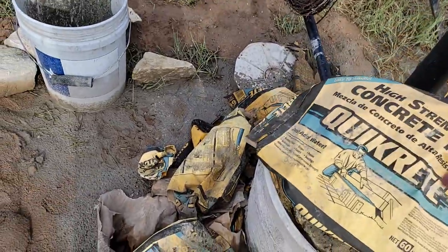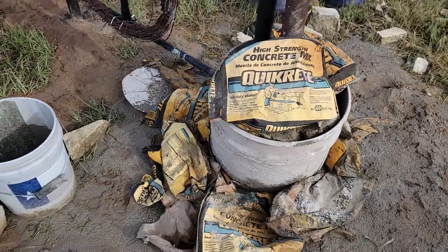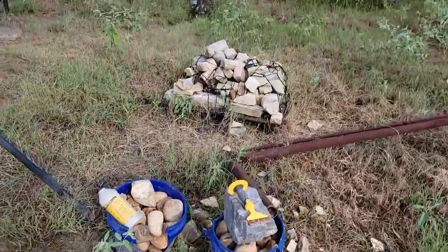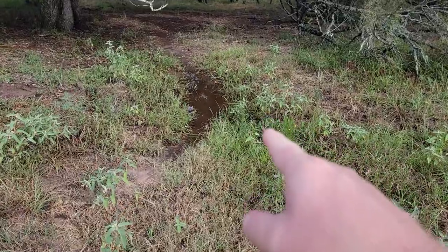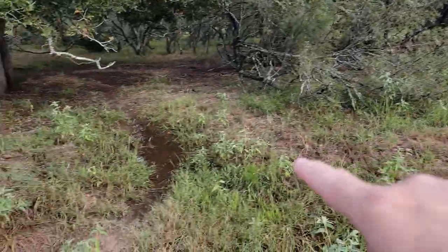You shouldn't ever let concrete get too wet, but I had no choice. This, again, was flooding out. There's not much of it left right now, but all of this right there was in my hole. All of this drains into my pond. So anyway, I'm real thankful for that. Let me go ahead and just put up the painting thing and call this a day.